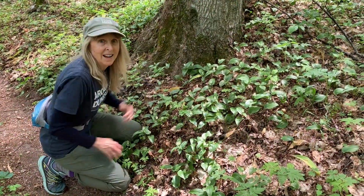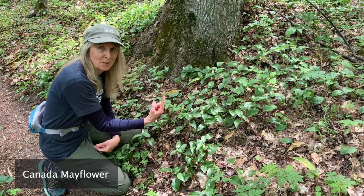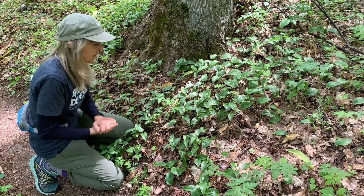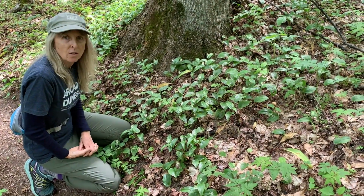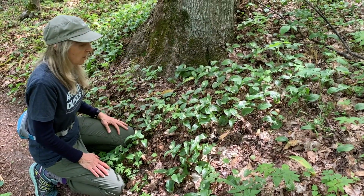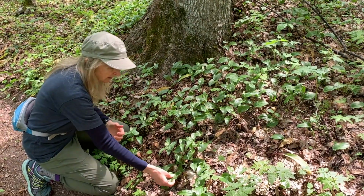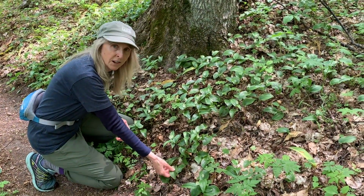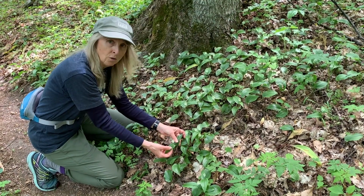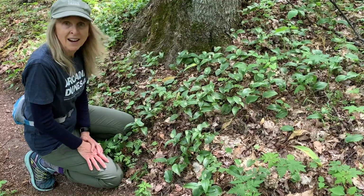This plant is Canada Mayflower. The flowers are also stalks or racemes with little white flowers. They're like little starbursts. Canada Mayflower is like a colonial spreader, so it makes a nice ground cover in the forest. Like trout lily, the single leaves in the colony are sterile and they don't have a flower. But the plants that have two leaves are fertile and they have the flower. So Canada Mayflower.